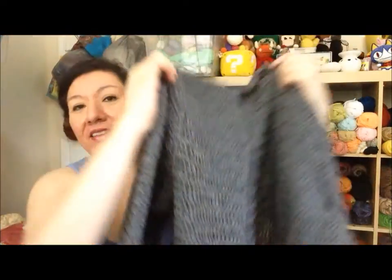But again, I will be updating with pictures. I don't know when I'll have a chance to actually do that, but I'll be updating with pictures on my Ravelry as well. I do have a couple of other items, the same type of item, which I didn't bring to show you guys because I forgot to.